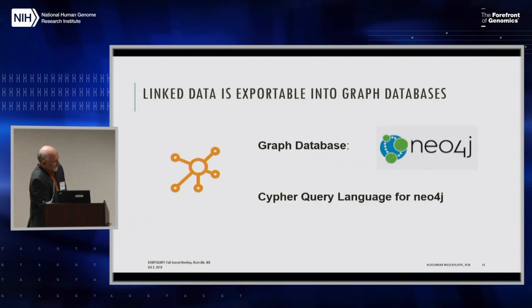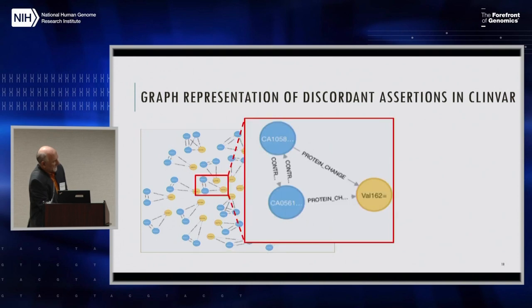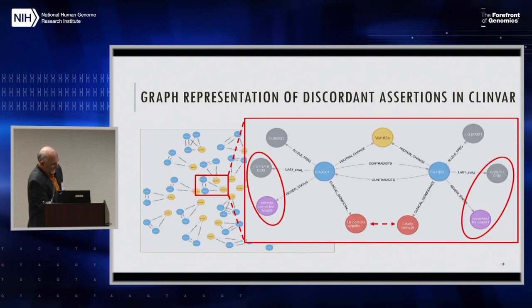So I'll show you a quick example of how this linked data can be visualized as a graph using Neo4j, a graph database and query language. For example, if you look at these conflicting pathogenicity assertions as a graph, you'll see nucleotide variants and amino acid variants. If you zoom in, you see the relation is "contradicts", because they have different assertions and they cause the same amino acid change. You can expand the graph and see what's going on, and you'll get information from allele frequency databases, from ClinVar, and so on, all contributing different edges.